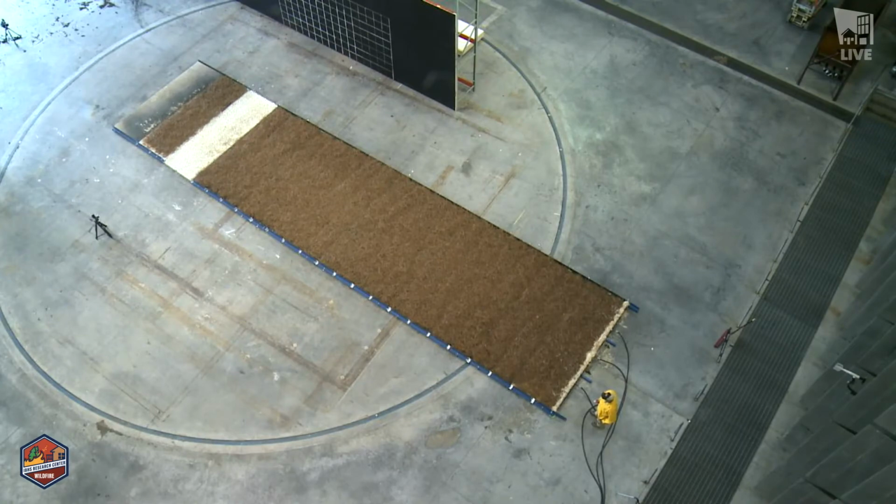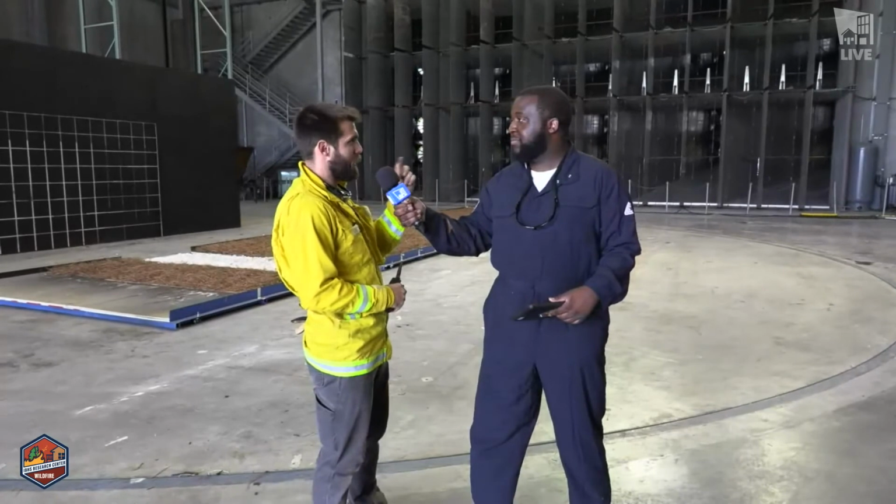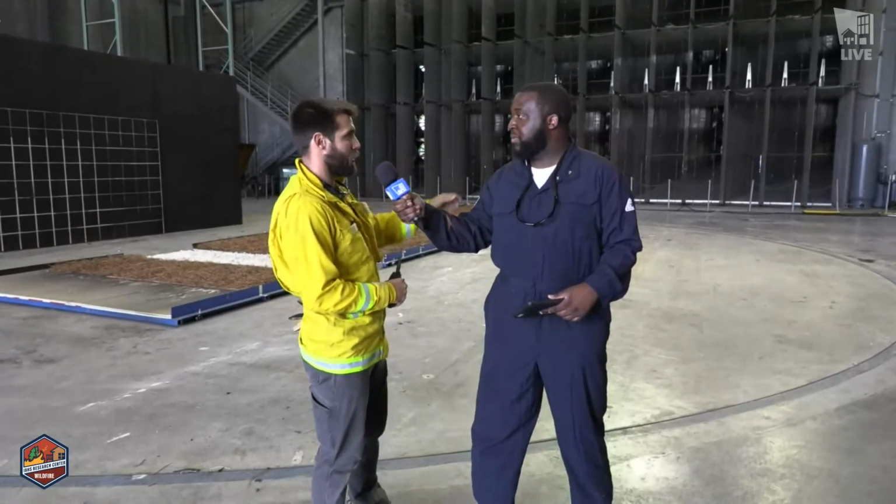We are ready for that second test. Dan is standing right by me. Dan, give us a quick preview. Yeah, so the difference between test 1 and test 2, which we're about to start right here, is 10 centimeters, so just about 4 inches. And so that target is just 4 inches further away, and we're going to see whether or not that 4 inches is enough that the fire doesn't spread the gap.